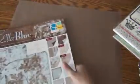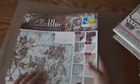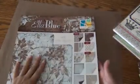And then I got the Ella Blue 12x12 stack too, and this was only $7.19. So that's all the same papers, but in 12x12 size, and this is very pretty, so I got that one.